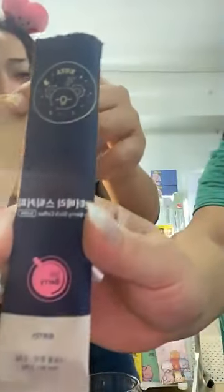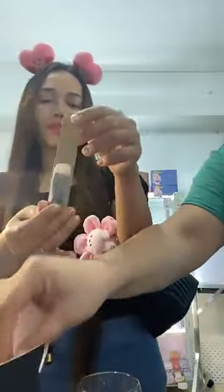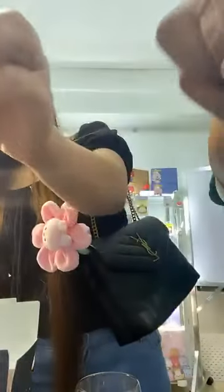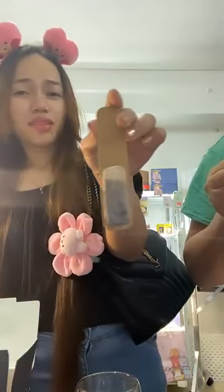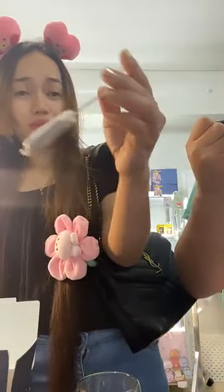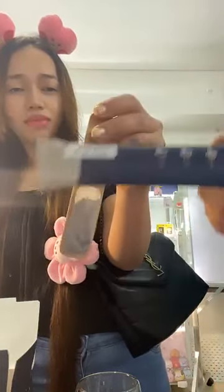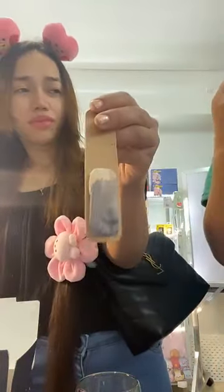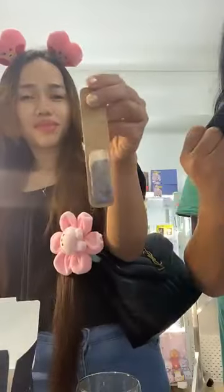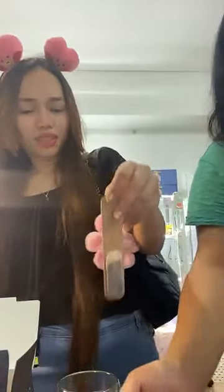Have you seen anything like this? I have not. This is Koya coffee. And this is TATA. You can see in the back, if you want light coffee, keep it in for 30 seconds. If you want medium coffee, keep it in for 1 minute. If you want very strong, which I like, keep it in for 2 minutes.